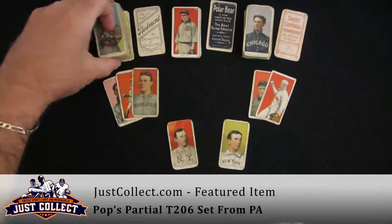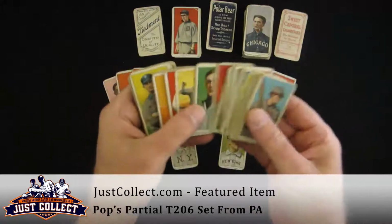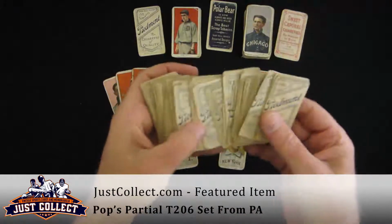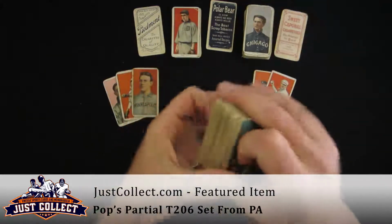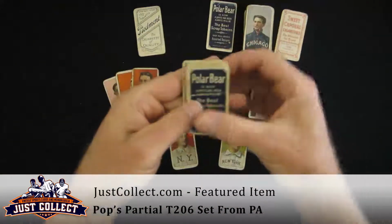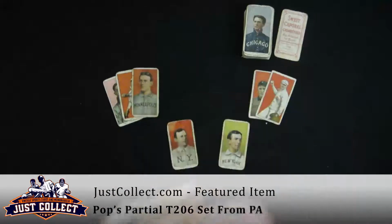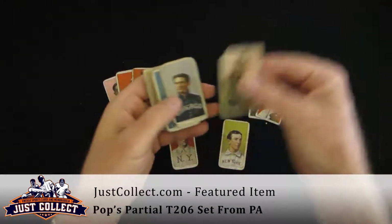About 100 of the T206s here. They range in condition, all varying degrees of poorness and fairness. Backs for the most part are in pretty good shape. A couple with some album residue. The Polar Bear backs. And the Sweet Caporal backs.